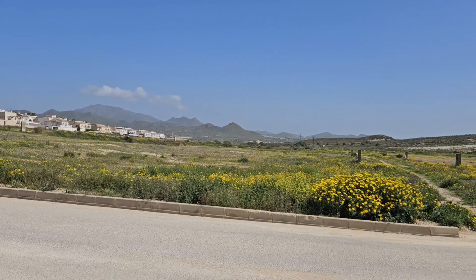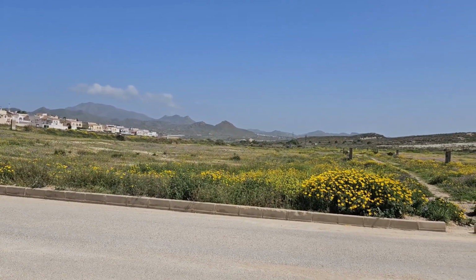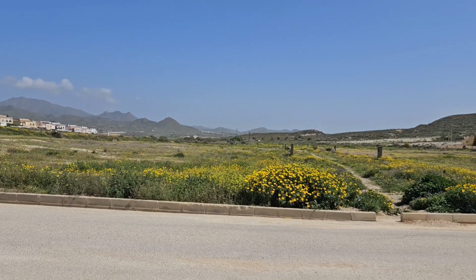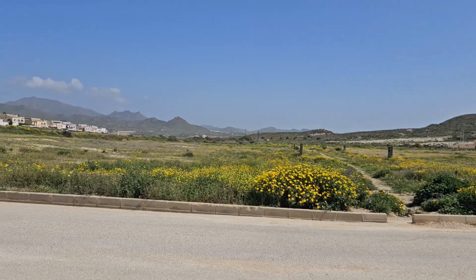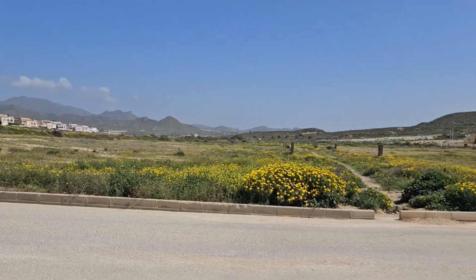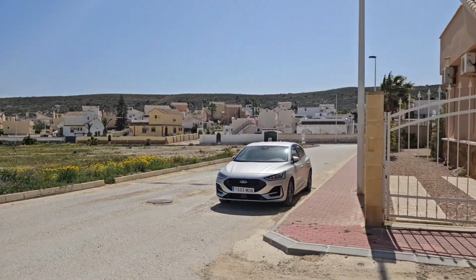So we are on a perimeter road here. The sun is shining, beautiful blue skies. The flowers are out and this is a lovely area to walk your dog or just for a walk anyway. You have beautiful views of the mountains in the backdrop there.